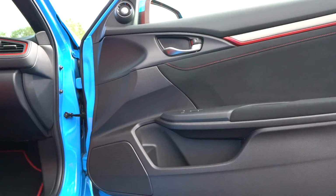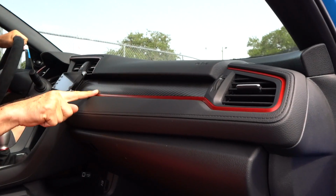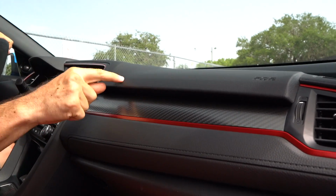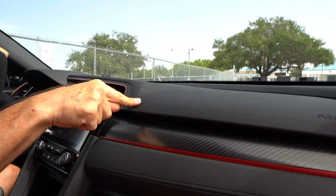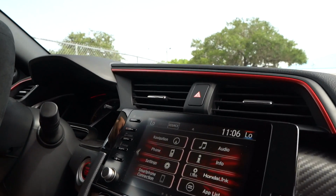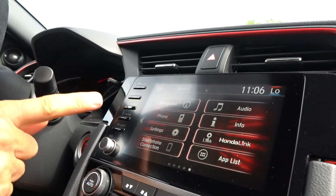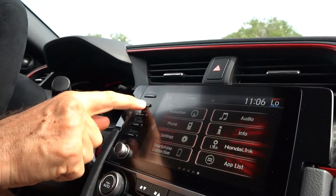Now, as we get to the dash, still loving the red anodized aluminum look. The carbon fiber looks great, or faux carbon fiber. Soft touch material, both top and bottom. And then really digging how they still have the infotainment system exactly like 2019. So you have that 7-inch system, Apple CarPlay, Android Auto.